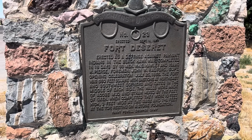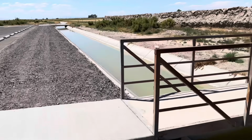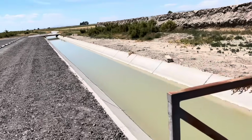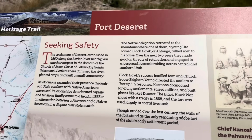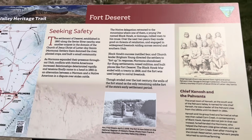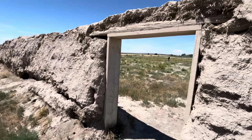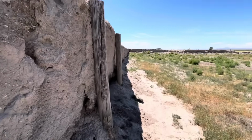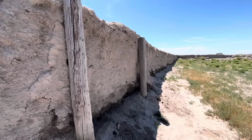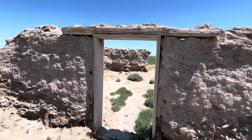Just south of the town of Deseret is Fort Deseret, and I found this to be a pretty interesting little stop. The fort was built in 1865, and it was during the Utah Black Hawk War, which was mainly between the Mormons of the area that were settling and a variety of Native American tribes. And it was from 1865 to 1872.